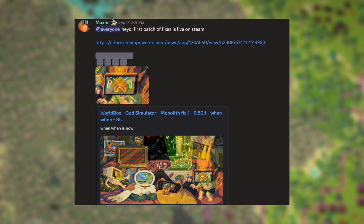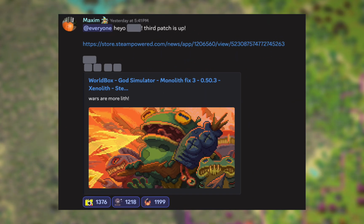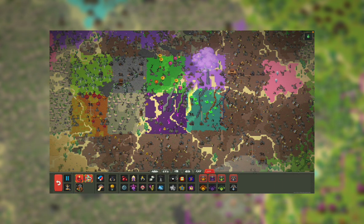If you guys didn't know, the update was released on April 1st. On April 4th, they released 0.50.1. On April 5th, they released 0.50.2. More recently, they have released 0.50.3. All of those have pretty much fixed, changed, and added new things into the game, which is better for mobile users. The more fixes they do, the better it is.